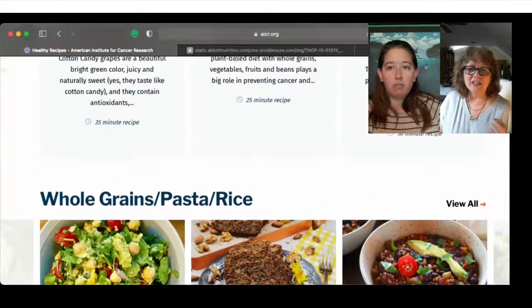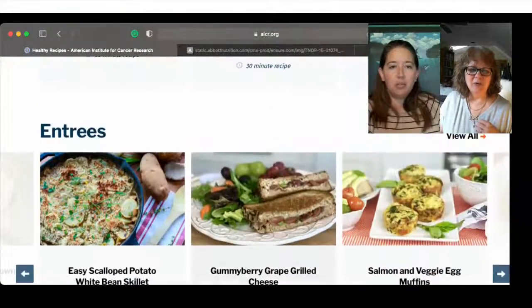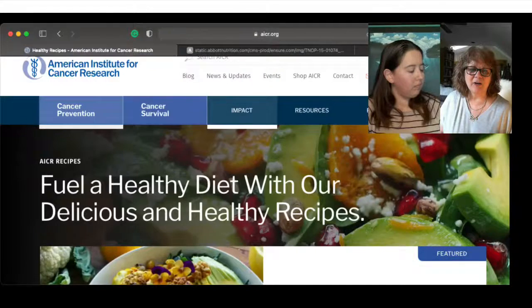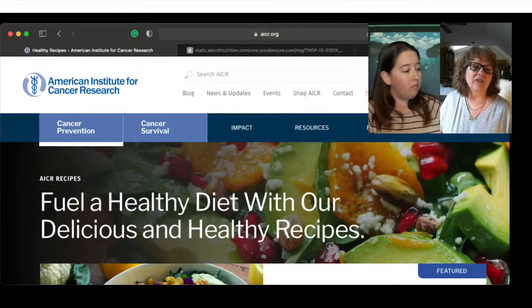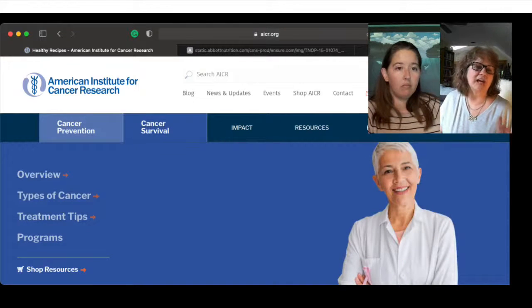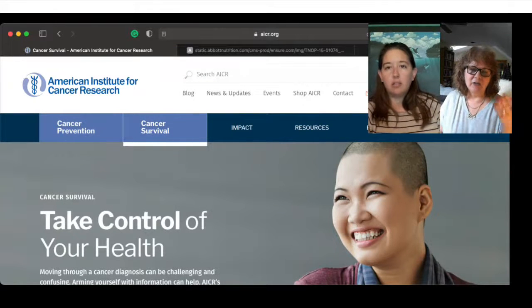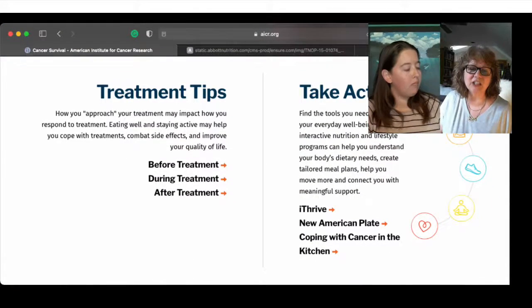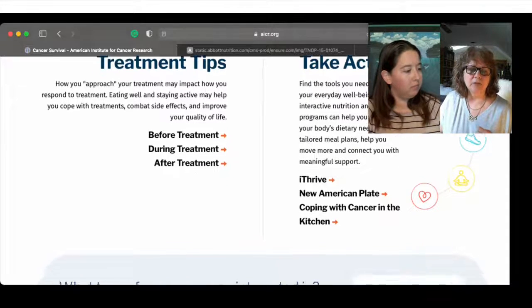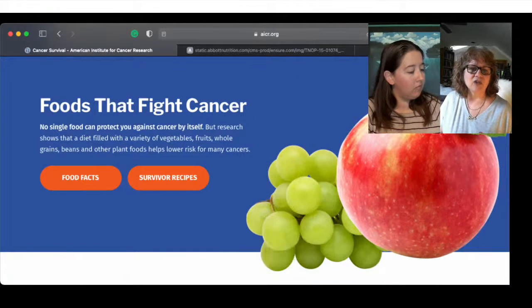Kat, pull all the way back up to the top if you would. I want to point out the other resources on this American Institute for Cancer Research site. Across this top, you've got to the left cancer prevention, but then you also have cancer survival. And this might be an interesting tab since we're talking about after treatment. If you just scroll down on this page, you'll see that they've got lots of sublinks in here. Coping with cancer in the kitchen, and an after treatment link right there as well. Before, during, and after, and then coping with cancer in the kitchen, foods that fight cancer.